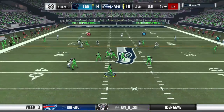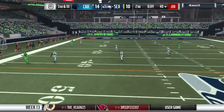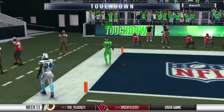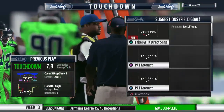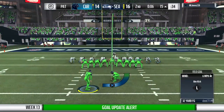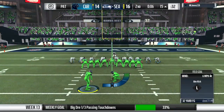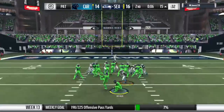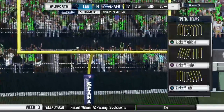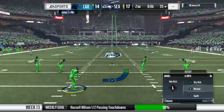From the gun on 3rd down, Wilson. He's going to go for a big play downfield. And this is caught inside the 5. And he will score. Touchdown, Seattle. Jermaine Kearse in the final seconds of the 1st half. And the Seahawks are going to retake the lead. And it's up and good.